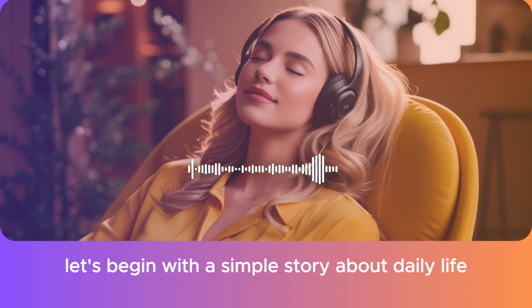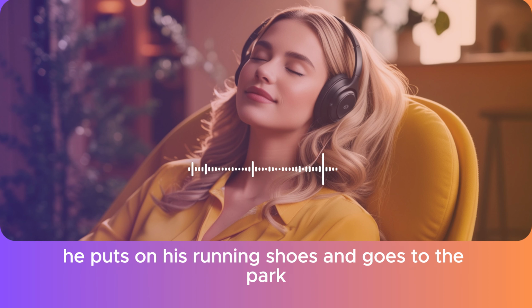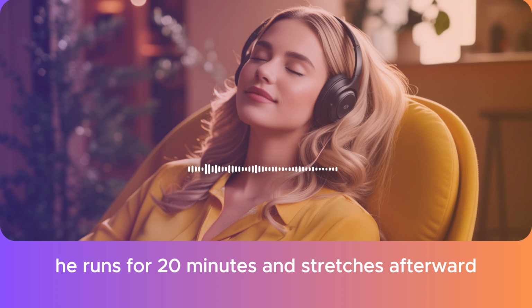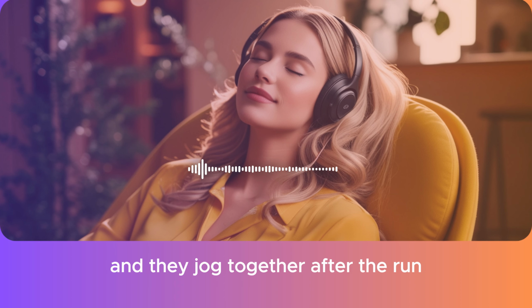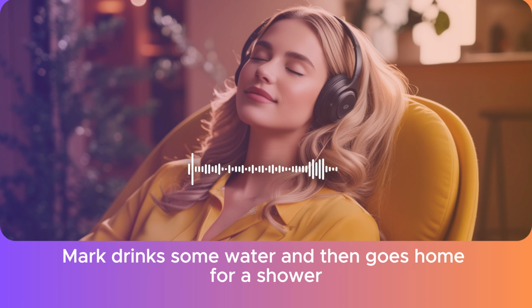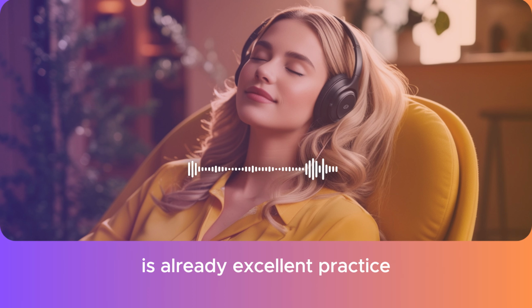Let's begin with a simple story about daily life. Mark wakes up at 6 o'clock in the morning. He puts on his running shoes and goes to the park. He runs for 20 minutes and stretches afterward. At the park, he meets his friend Daniel and they jog together. After the run, Mark drinks some water and then goes home for a shower. Thinking about these activities in English is already excellent practice.